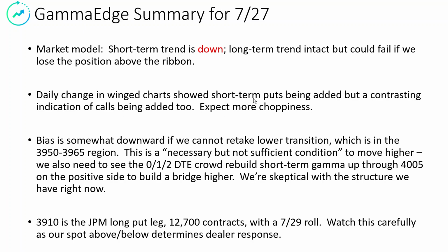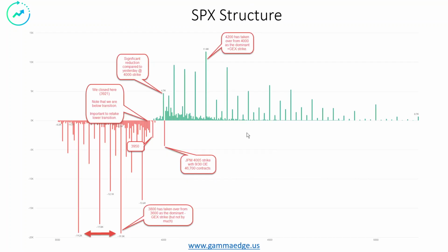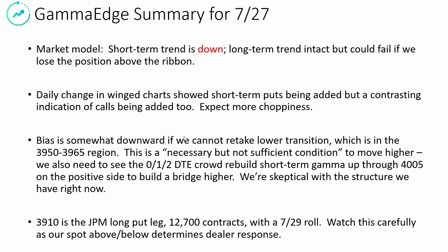The daily changes in the wing charts are showing that short-term puts are being added and calls are being added too, mostly from the PM structure. The AM structure, which is the institutional, or we believe is the institutional money, is sitting on their hands right now, ahead of the FOMC most likely. Our bias is somewhat downward if we cannot retake the lower transition. And what I meant by that is this lower transition area. We've seen a lot of weakening in this area for a very little move down here.